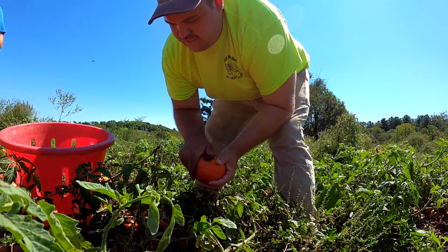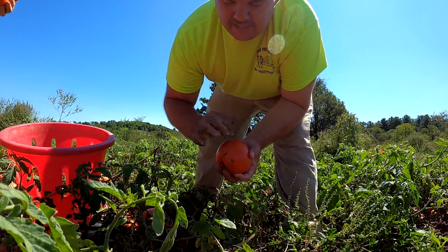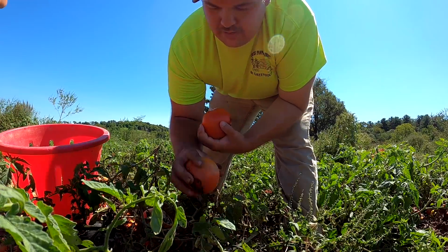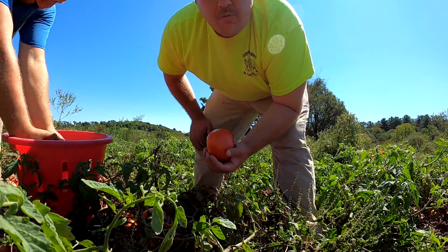The problem with a lot of these tomatoes is they won't store, and they're at the point where you can't even pick them. The insides are rotten. But we are looking through and taking the ones that do look nice. For example, like this one. We're happy with what we're able to find.